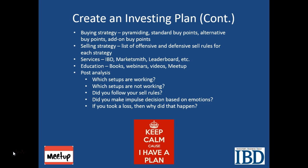And then there are add-on buy points. If you own a stock and it forms a 3 weeks tight pattern, or it bounces off the 10-week moving average, you want to have a list of what points you will add to your position, and how much you will add when one of these is triggered. Will you add 10% to your position? Will you add 20%?